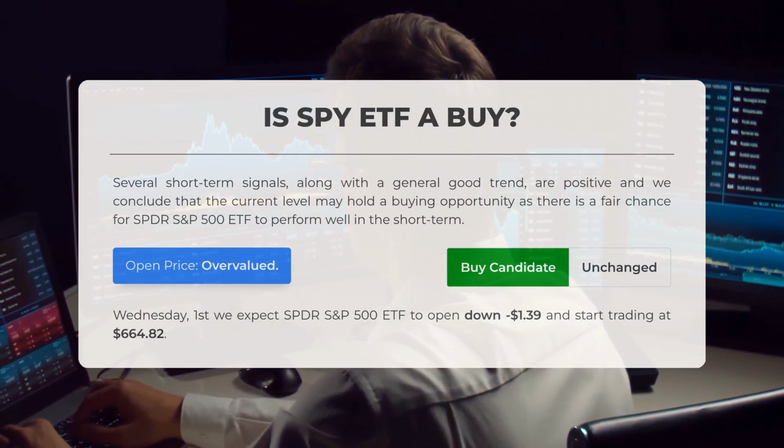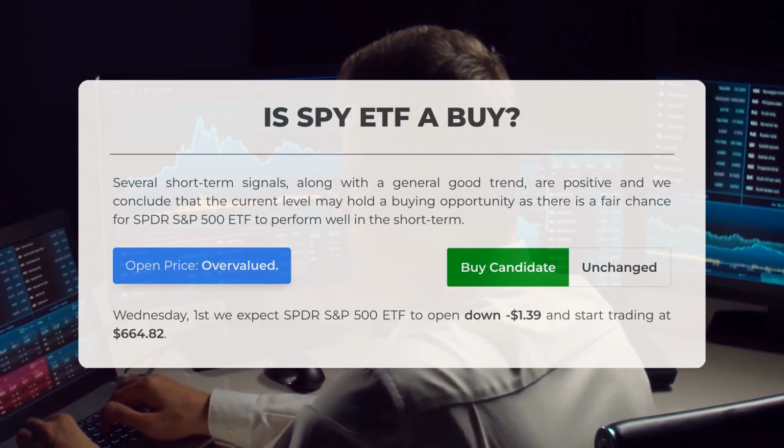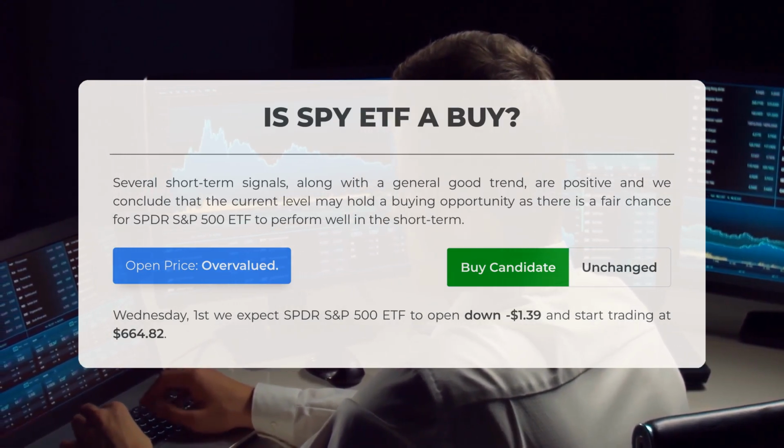For trading on Wednesday, the 1st of October, we anticipate that the SPDR S&P 500 ETF will open lower by $1.39, starting at $664.82.